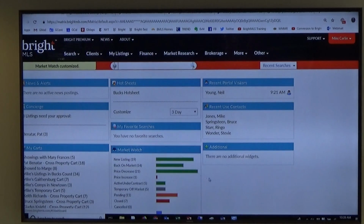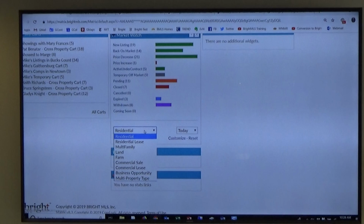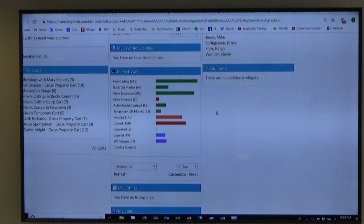I click Save, and now I can change just how I do it. I can pick one category at a time. So if I go to residential and I say, show me activities in the last 3 days, here's what's going on in those 3 counties in the last 3 days. There's been 219 new listings. 158 listings closed in the last 3 days in Philly, Montgomery, and Bucks. And 20 properties had a price increase. Good luck with that. 202 properties had a price decrease in Philly, Montgomery, Bucks over the weekend, basically.